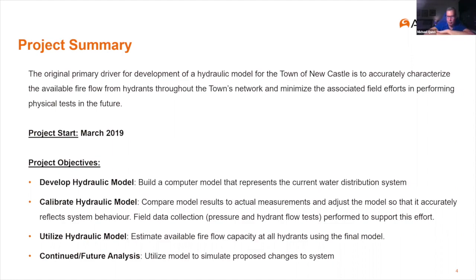The main goal, of course, being to get the available fire flows from each of the hydrants. There's something like 1,300 fire hydrants in the town. So using this model, you could go through each hydrant, and that was one of our deliverables to the town, the available fire flows for a fire situation.